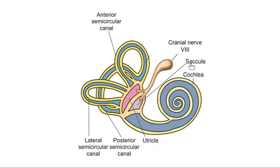and the utricle. So helping us, can you remind me, what's the technical term that I use for that kind of equilibrium? Is it static equilibrium? Okay, wanted to make sure I said it correctly. There's a couple of different words you can use for it. So static equilibrium relative to gravity, forward or backwards. That's the saccule and the utricle, these parts down here. When we talk about rotational equilibrium, that's my semicircular canals that I see here.